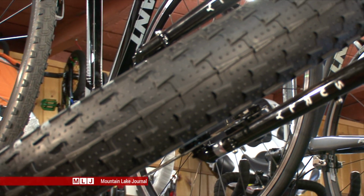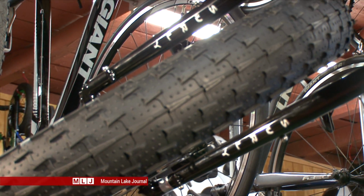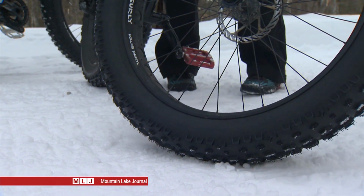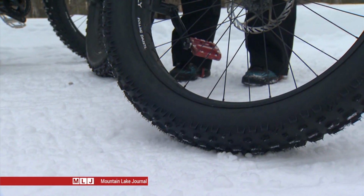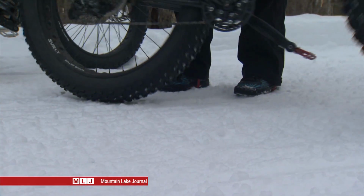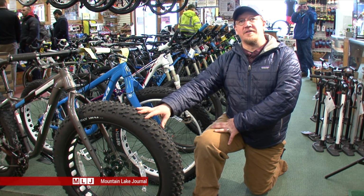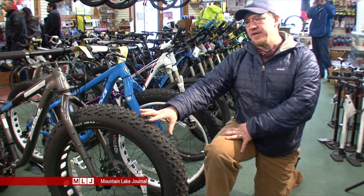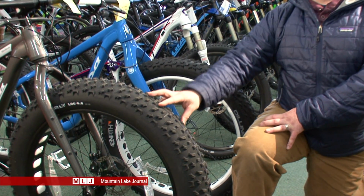It's all made possible by the fat, knobby-treaded, low-pressure tires that allows it to spread out so that it's like having snowshoes on your feet. That keeps you from sinking into the surface. This is the biggest float tire that they make. This is a 4.8, essentially a 5-inch tire. A lot of grip to this tire and a lot of float.